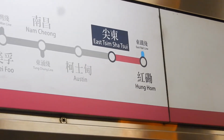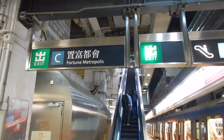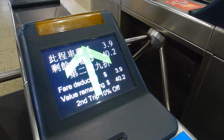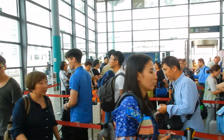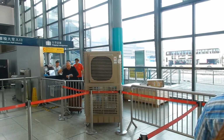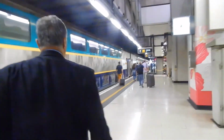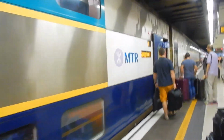When you get to the subway stop, it's just one station away. After you get out of the train, head towards exit C and up the escalator. Double-decker. Never been on one of these before, it'll be your first time.